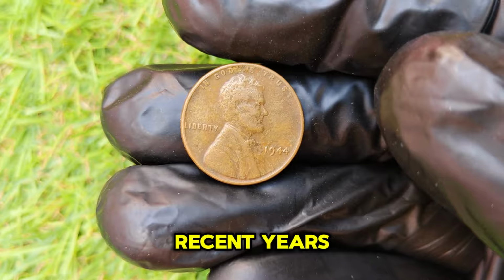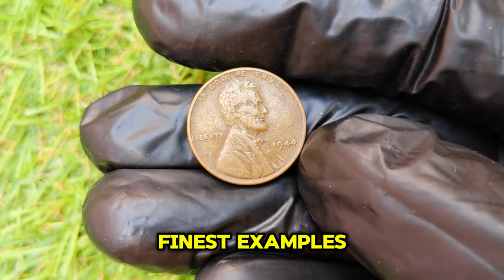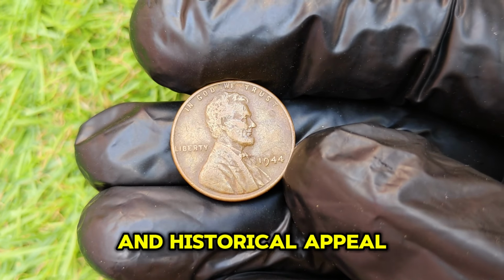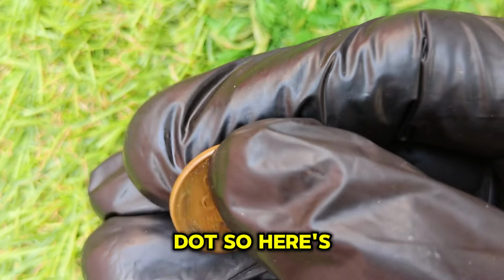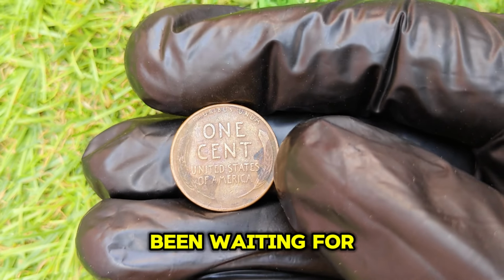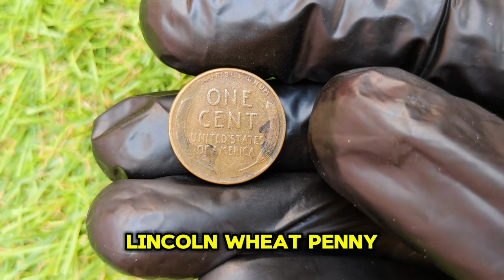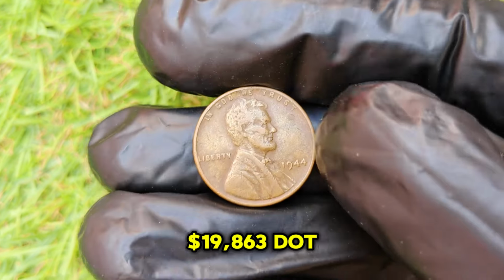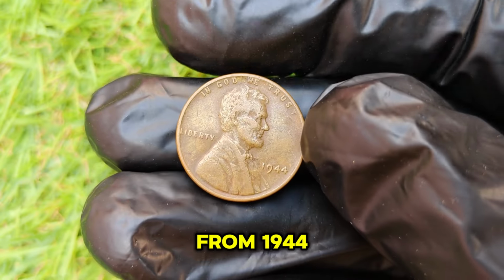In recent years, collectors and coin experts have paid incredible amounts for the finest examples. Some rare variations, with perfect preservation and historical appeal, have sold for premium prices at major auctions. So here's the figure you've been waiting for. A top-graded, flawless 1944 no mint mark Lincoln wheat penny has been valued at an unbelievable $19,863. That's right, a single copper penny from 1944.